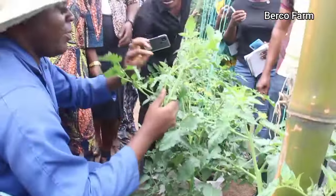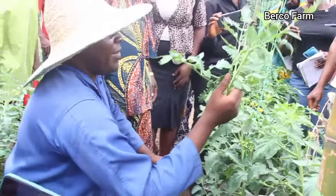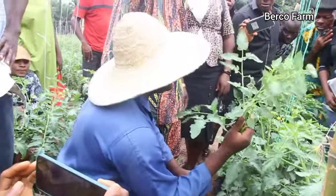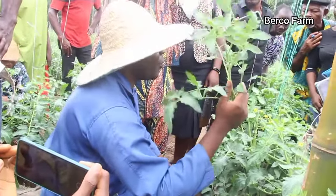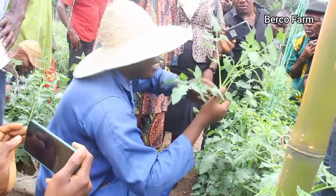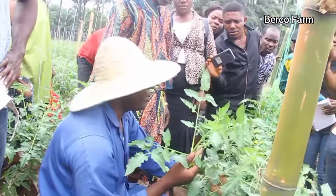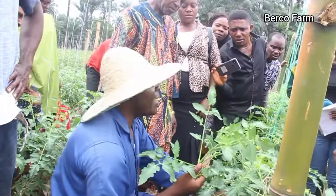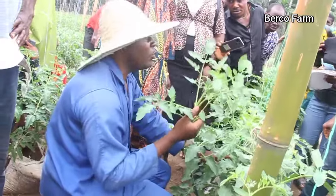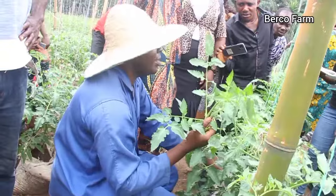But sometimes the flowers are already here. Now remember when I said that a farmer is not a stingy person? Because when you are stingy, it's difficult for you to do this. So you just remove them. When you do this, the strength that this one should have taken from here would be channeled to this one. So the fruit size will be very healthy. Forget about the number of fruits it's going to produce, but we are looking at quality, not quantity. Are we together?